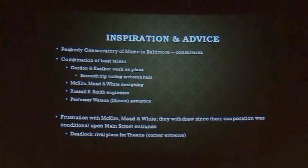The Peabody Conservatory of Music in Baltimore were his primary consultants. At the time, they were considered the best music school in the country. Eastman, of course, wanted to outdo them, so he consulted with them. And then he combined the best talent that he could find for the layout of the Eastman Theatre and the Eastman School of Music. Gordon and Kelber were his local architects.